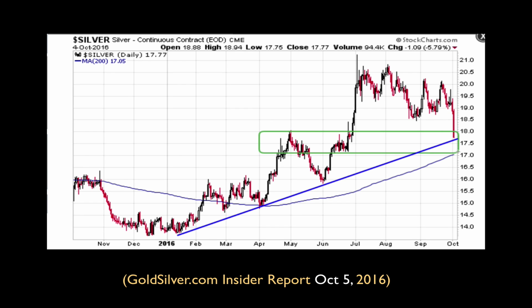I expect that it could. The 200-day moving average is still rising. So this might bounce around a little bit and then take a little bit further dip. If it violates this trend line, I'm not sure what will happen. But every once in a while, these metals have to go back and revisit their 200-day moving average. And so we're pretty close to that.